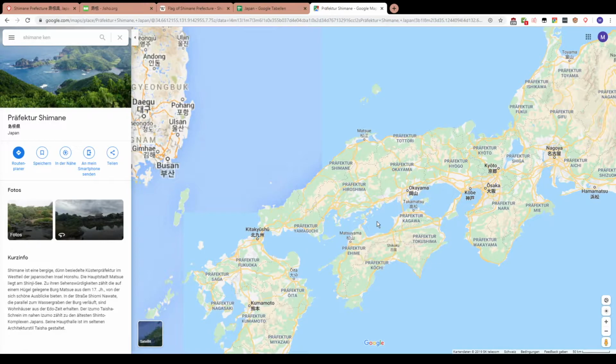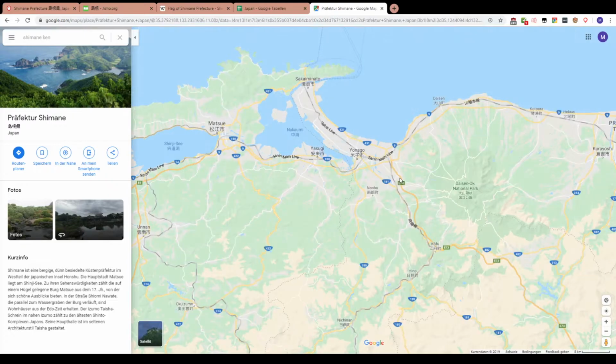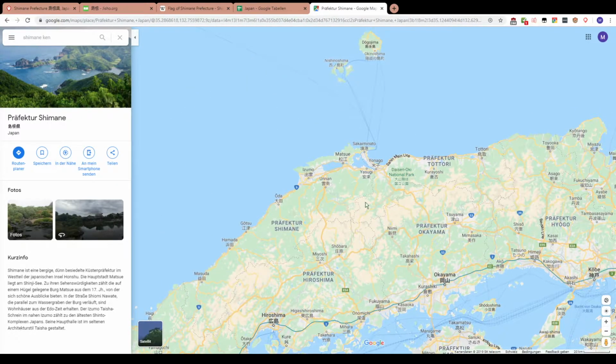It actually has the second largest metropolitan area of the Sea of Japan coast, which is very weird. Like, how can you be the second least populated thing, but still have a metropolitan area of 600,000? And yeah, that's this area here, from Izumo to Yonago, basically. And so part of this metropolitan area is in Tottori.